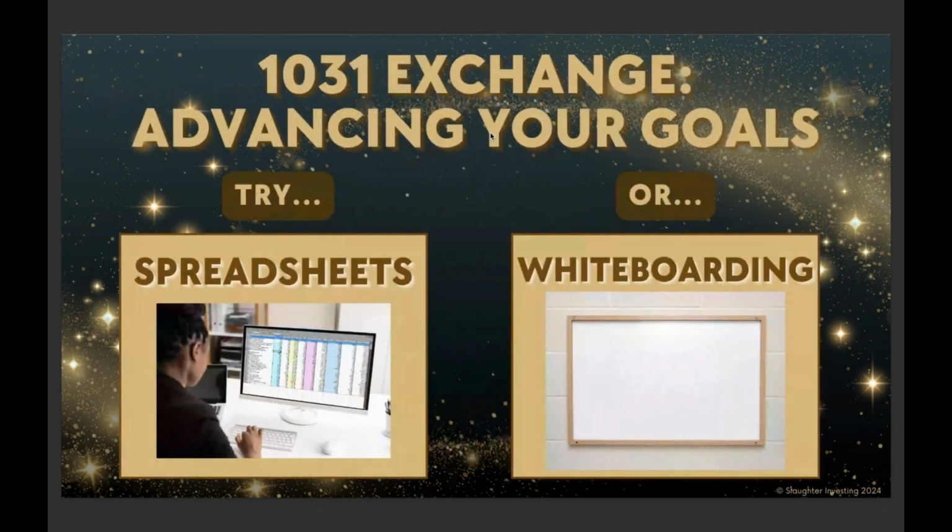So advancing your goals with 1031 exchanges, the things that I recommend that you look at are spreadsheets or whiteboarding. Some people are good with spreadsheets and they love tracking things on there. Some people are better with a sheet of paper or a whiteboard. Track your deadlines, track your numbers, track what your reinvestment goal is. Remember that you have to spend at least what you sold.